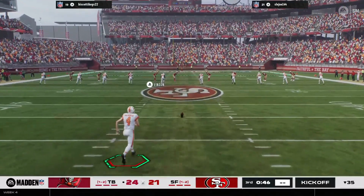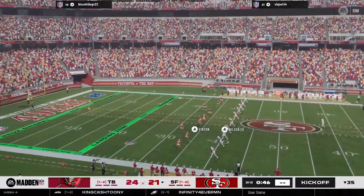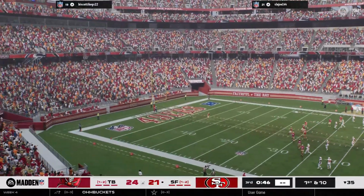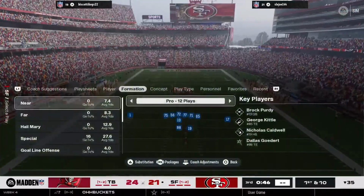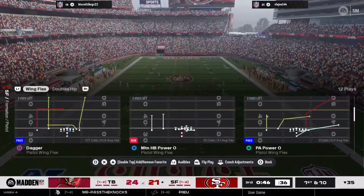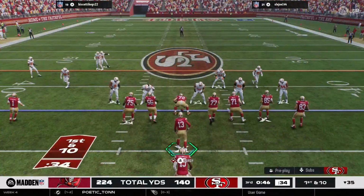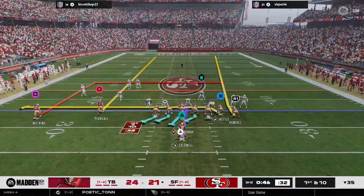McLaughlin has it on the tee, and he's ready to send this flying. No return here. This kick's going to wind up as a touchback. First and 10 at their own 35-yard line. The 49ers find themselves in a great starting spot here. First and 10 coming up.